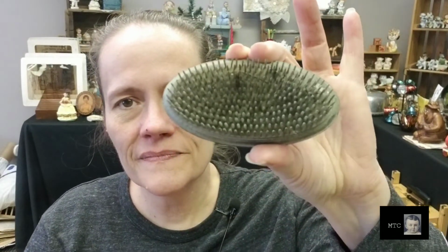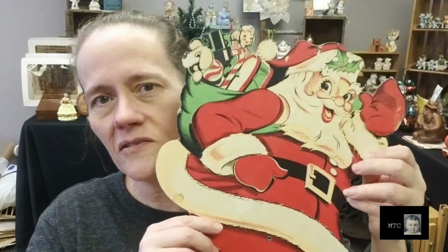So hold on just a second. All right, so I got so excited about the Valentines that I forgot about the other things that I bought that were not Valentines. I did pick up a flower frog, a nice oval flower frog. I paid $6 for the flower frog. I saw this Santa when I came in, and he's a mechanical die-cut Santa. His legs move, and he was $7, but I needed to have him, so he came with me.